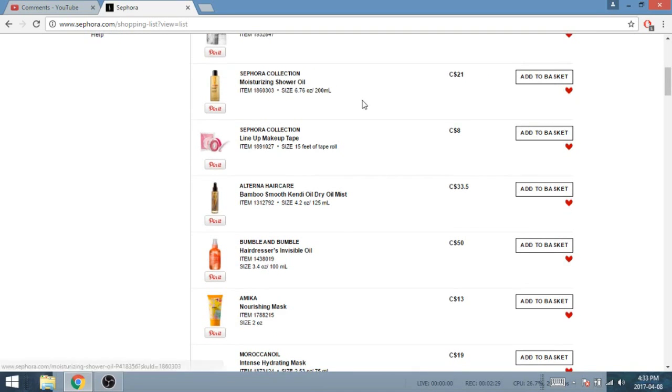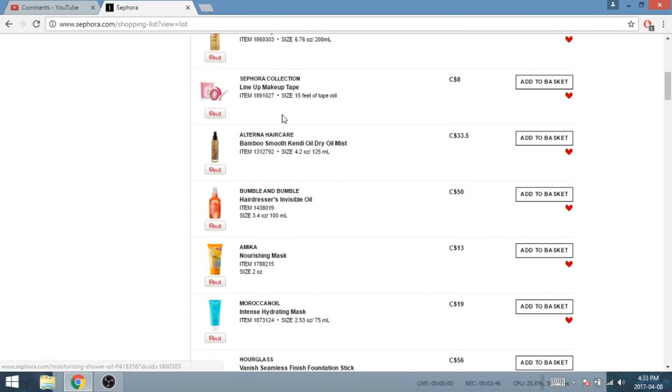This I think I am going to get because this is a new product to the Sephora Collection. It's called a Moisturizing Shower Oil. I really want to try this because I want to see if it's similar to the L'Occitane Almond Oil. I really love that oil, especially for shaving my legs, and it leaves your legs really moisturized. So I really want to try that out.